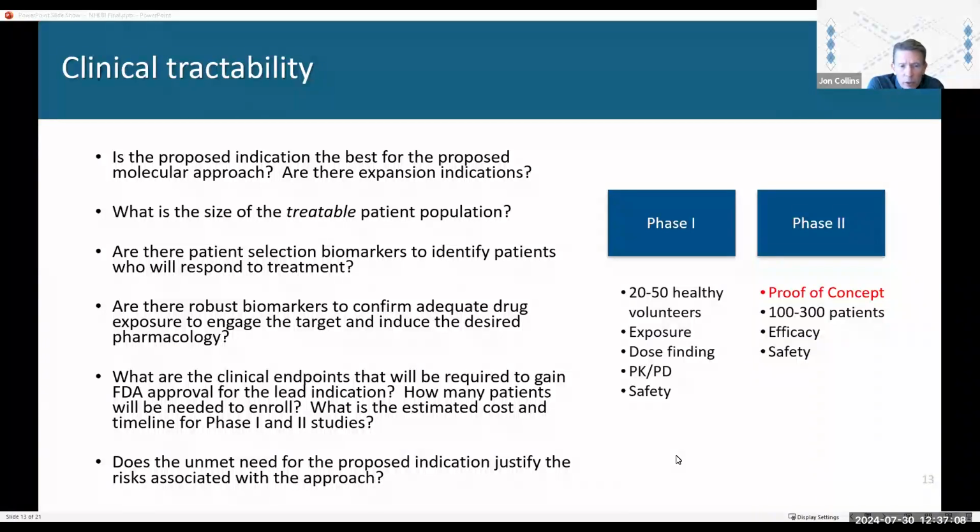You need obviously the robust biomarkers. It's really important to understand what are the FDA guidelines around and the requirements for FDA approval for your lead indication. And then down at the bottom, there's no perfect project. There are always risks. It's important to put into context, does the unmet need for the proposed indication justify the risks that are associated with the approach?